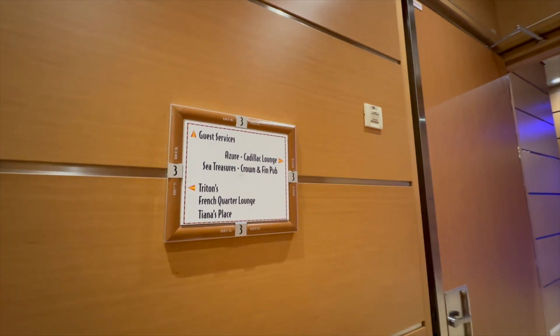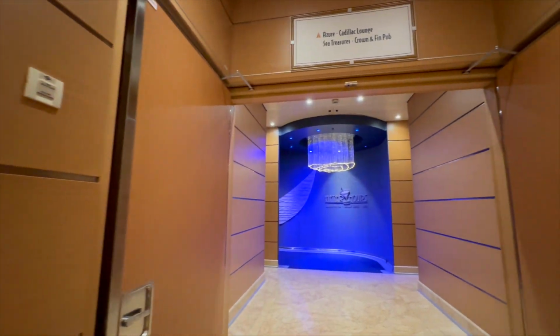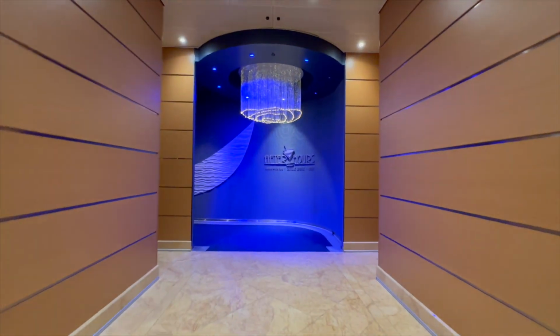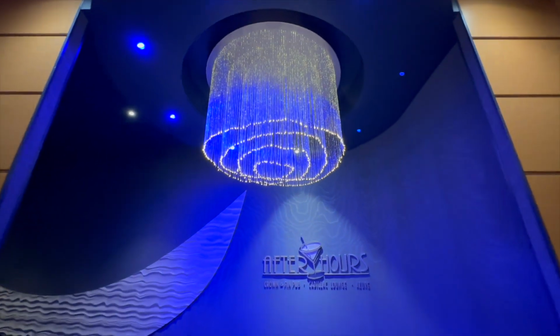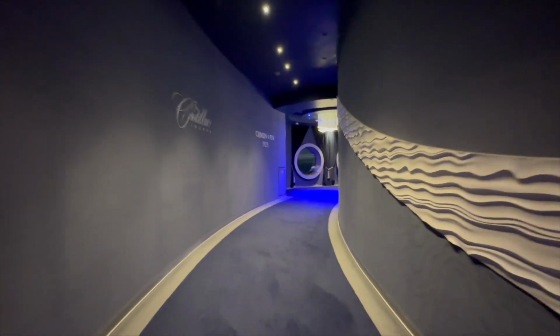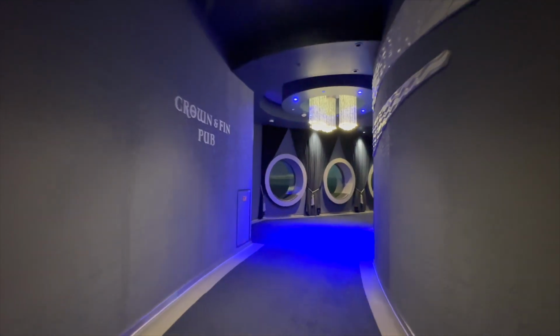Now we are walking to the forward of the ship on deck 3. You will find some after-hours lounges, like Azure Lounge, Cadillac Lounge, Crown and Fin Pub, and also Sea Treasure Shop. This is a beautiful hallway, and now we are arriving first at Azure Lounge.